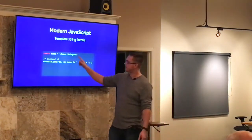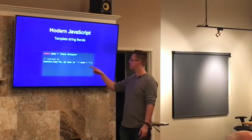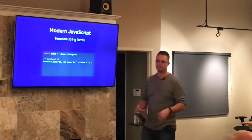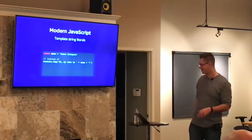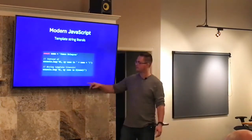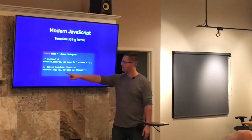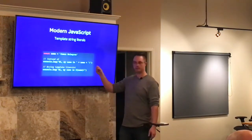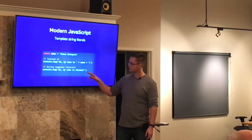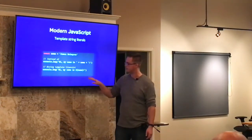So you have a string that you're assigning a name, and then you have console.log, hi, my name is, plus name, plus, and then the rest of your string. And a lot of times it's just punctuation or something, right? We've all written this line of code, I'm sure. This is a template string literal. Use backtick for reasons I'll go into in a second. Hi, my name is, $, curly, and then whatever you want in there, as long as it's valid JavaScript. So it reads nicer. You don't have these operators interrupting your view here.